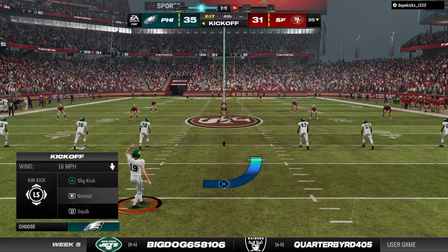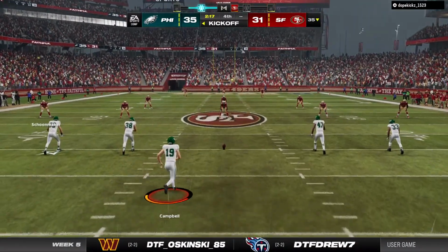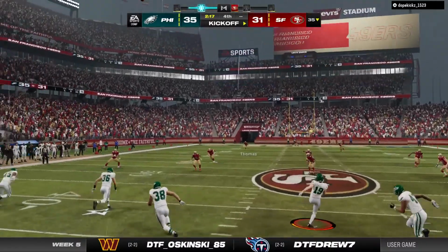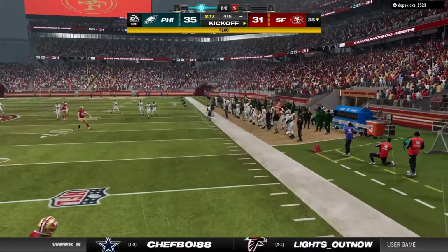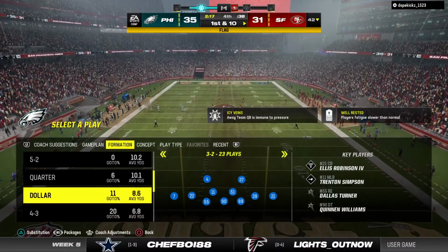Eagles 35, 49ers 31. The Eagle kick team out there now as they run up and send this one away. And, oh, that's one he's going to want back. A poor kick. It heads straight out of bounds.